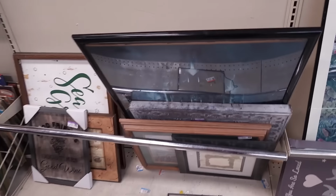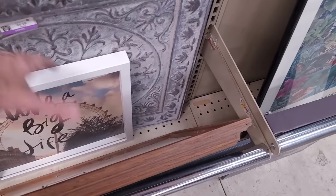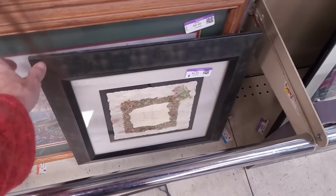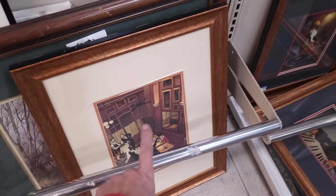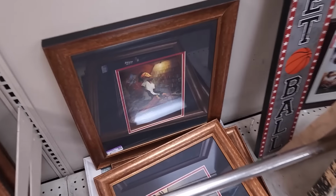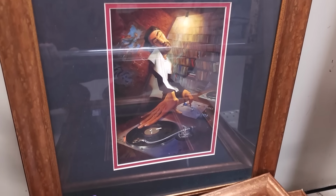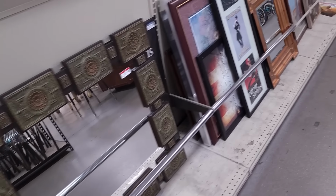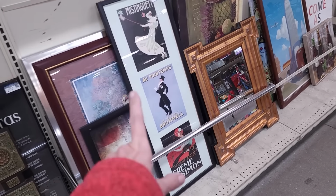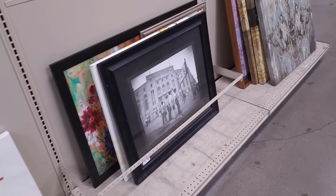All right, let's see what we've got in the art today. Oh, it's Batman. Don't see anything exciting. Sometimes these prints can be good. Oh, that's kind of an odd one there. Like a DJ kind of, I don't know. That's unique. See what else. That's kind of fun, that one right there. And no, nothing really grabbing me in the art today.